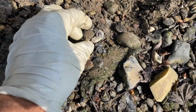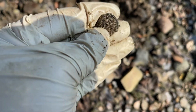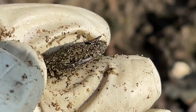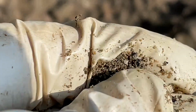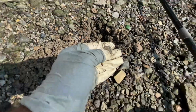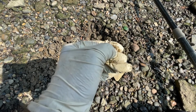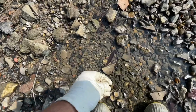And here's another one, but much smaller than the previous one. But it might not be a coin. Maybe a button. Yes, it's a button, I think. The shank would have been there, I suppose. So let's try and wash it a bit.